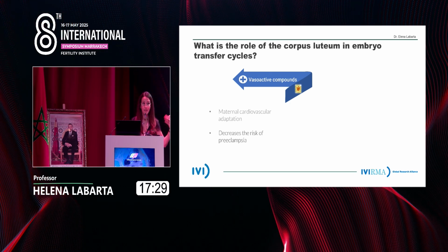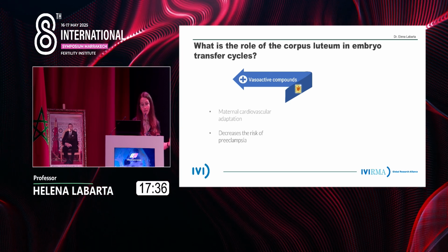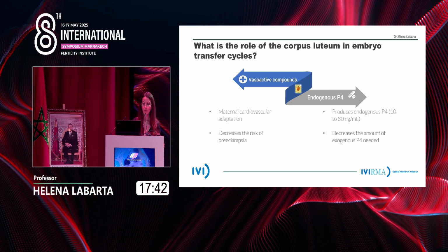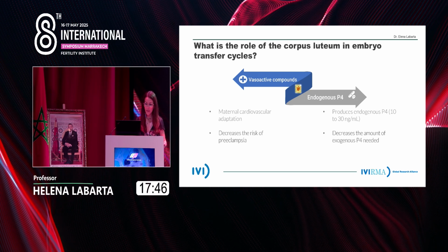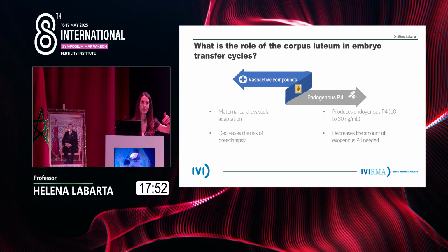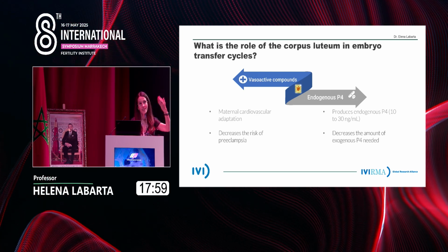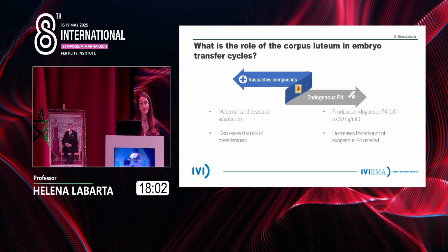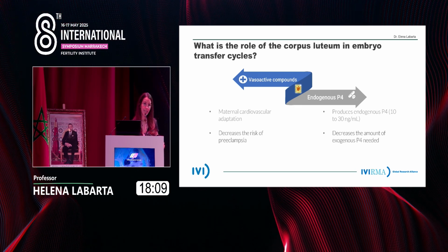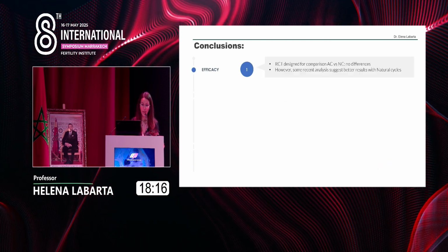So just to finish, we'll have to remember the important role of the corpus luteum in embryo transfer cycles. One, because it produces vasoactive compounds which help into the maternal cardiovascular adaptation and decreases the risk of preeclampsia. And secondly, because the production of endogenous progesterone at the end decreases the amount of exogenous progesterone needed. So obviously, if we decide to use an artificial cycle, we can measure certain progesterone levels. And we know that by doing a rescue treatment, we are going to normalize the results. But why to use so much medication if we can do a modified natural cycle which avoids the needing of so much progesterone and medication?